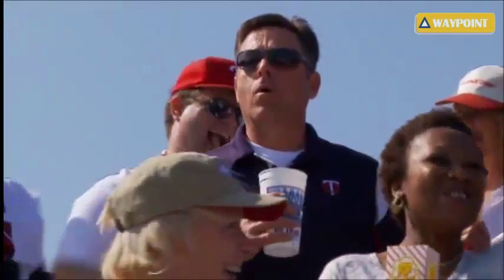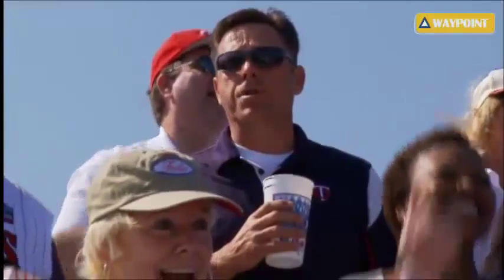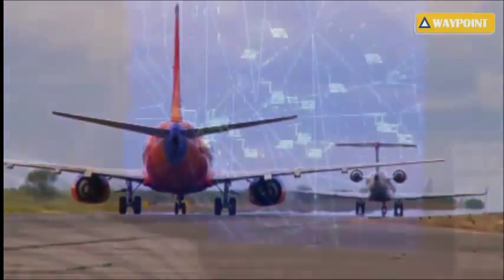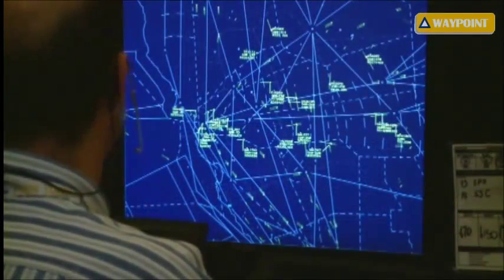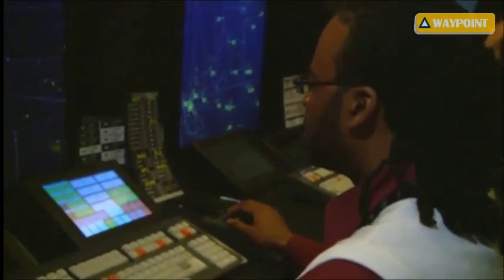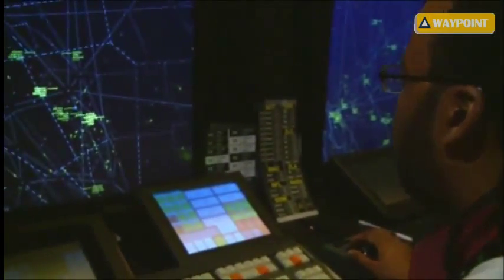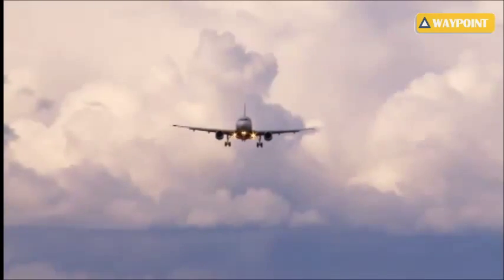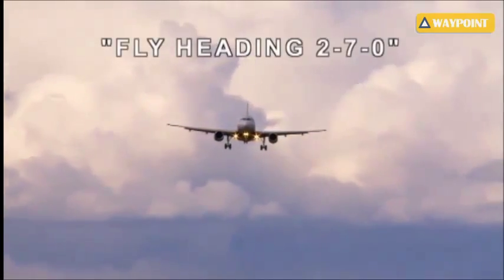In air traffic control, we must rely totally on verbal communication to understand and be understood. To reduce the potential for communication errors, pilots and controllers should always use standard phraseology in their transmissions. Proper phraseology allows the pilot to anticipate what's coming next. For example, the pilot expects to hear, "Fly heading 270," not "270 on the heading."